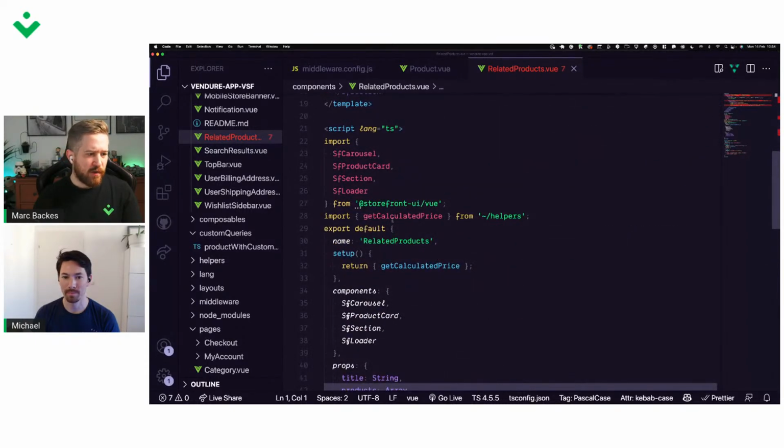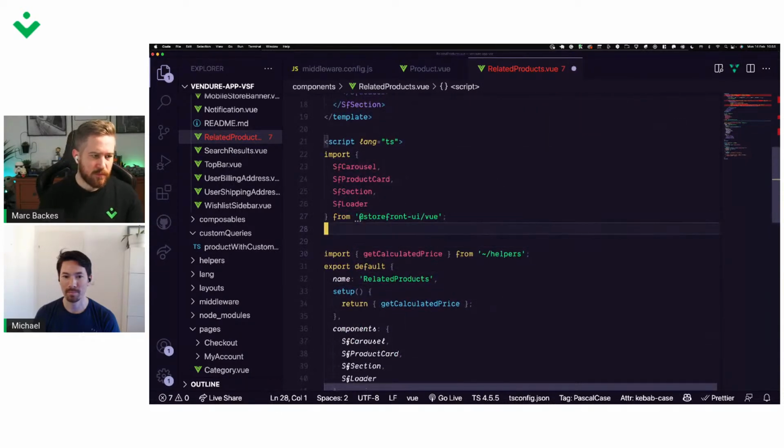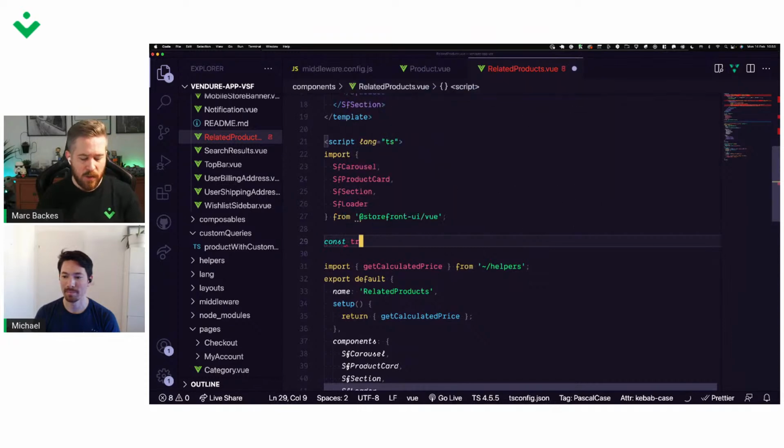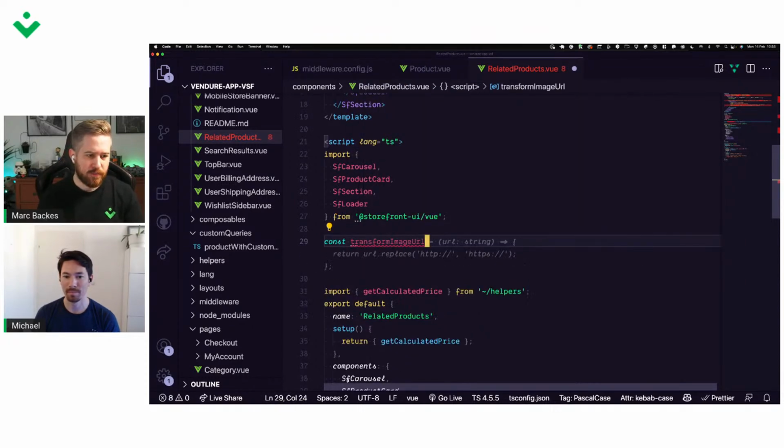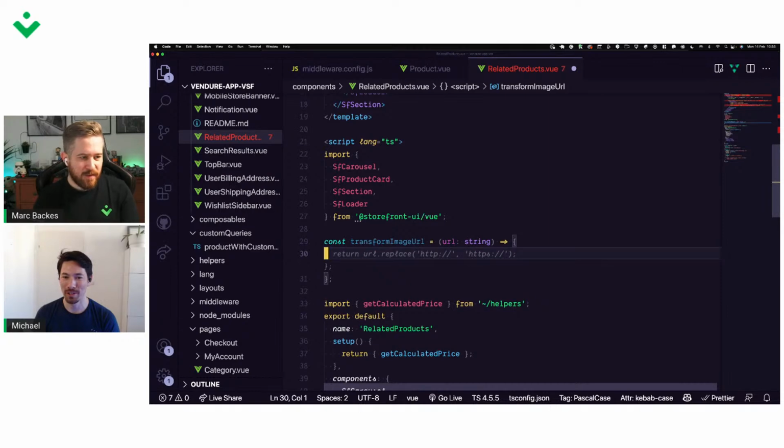Here, okay, where is the URL for this? Okay, let me just write a function to do this. Probably here. Transform image URL. What is this autocomplete? It's Copilot. Okay, all right. I never used that before. It's very clever. Well, in this case, it doesn't really. Yeah, we need to train it more on Vendure data.